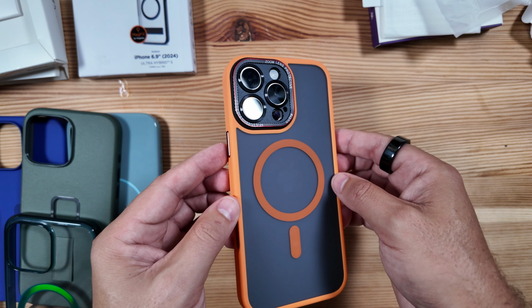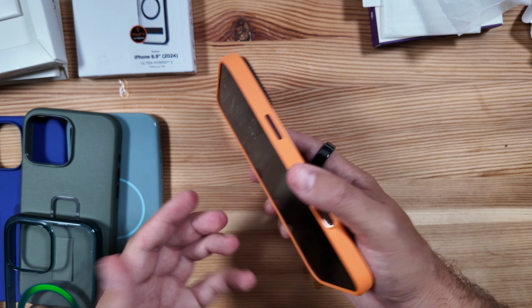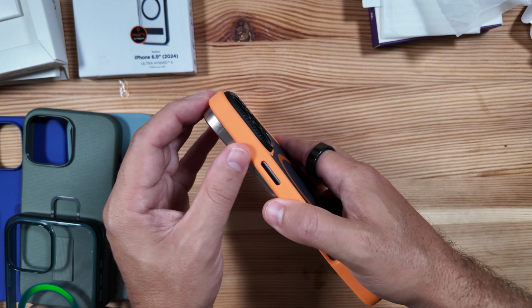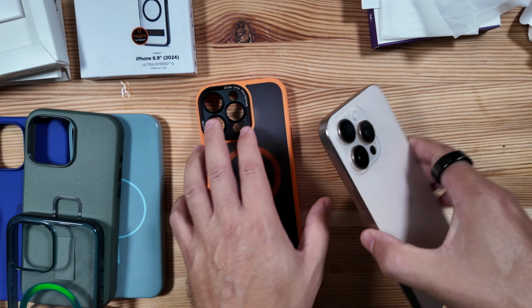But if you don't care about that, you just want some protection and a unique look, this might not be bad. It does come in an assortment of different colorways. So if you don't like the frosted look, there is clear or transparent as well. So you do have options there also. I think there's a blue color outline and all that, so keep that in mind also.